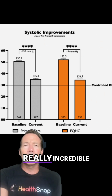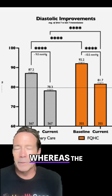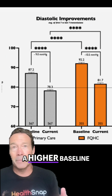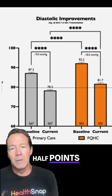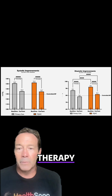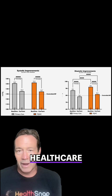We also saw really incredible improvements in that lower number, the diastolic number, whereas the primary care patients dropped that by about 9 points. And the FQHC patients that had a higher baseline diastolic pressure, they lowered theirs by 10.5 points. So what's exciting is that this shows that this could be a nice adjunct therapy for managing hypertension in patients that lack healthcare access.